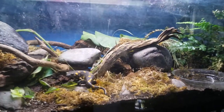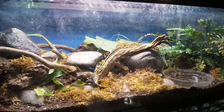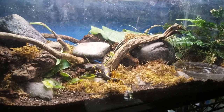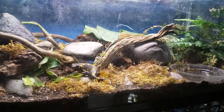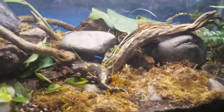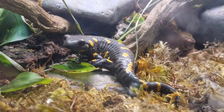Now, these guys are a drier species as far as salamanders go. They don't like too moist of dirt and substrate, so they do stay fairly dry in here, but I do mist them every now and then. These guys are absolutely incredible eaters, just like most of my animals, and they're honestly a blast to watch. So let's get into it, shall we? We have a bunch of earthworms right here, which these are their staple diet, and they absolutely love them.